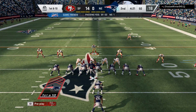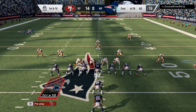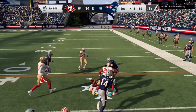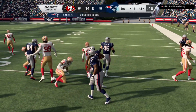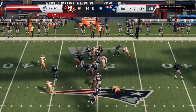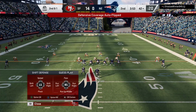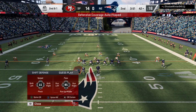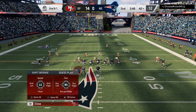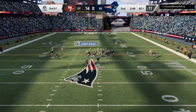Hey, let's pin the ears back and go for 53 now. Keeping it on the ground on first, Michel. Gives him 9 on the carry that time, and they're set up with a 2nd and 1. Some runs are blocked so well, you almost forget that someone has to carry the ball to gain the yardage. The leverage by the offensive line to create space up front, really well done.